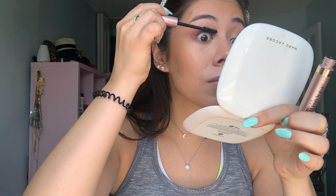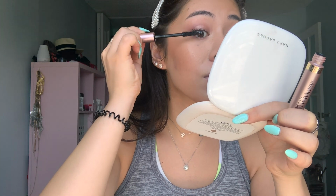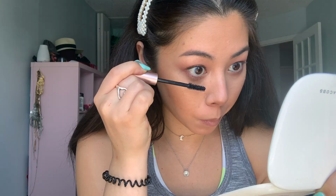Now we're just going to do mascara. This is the L'Oreal Lash Paradise in Blackest Black, and I don't do the waterproof either because I literally cannot get that off of my lashes. So I'm just gonna do top and bottom. This is what my lashes look like.